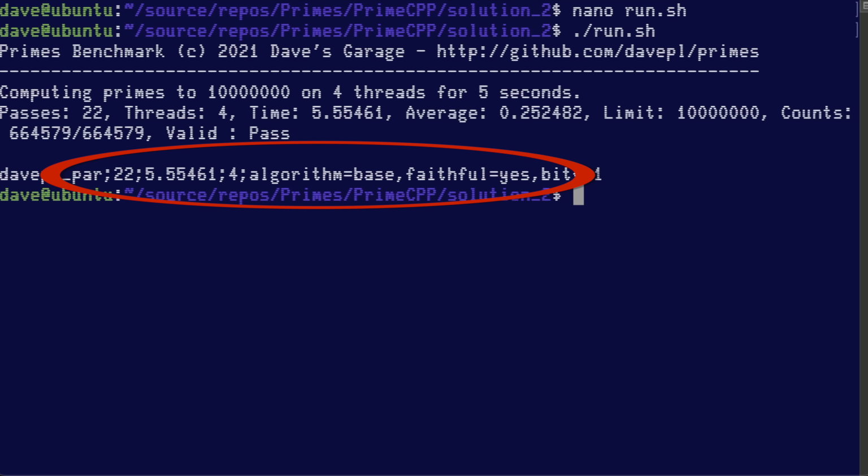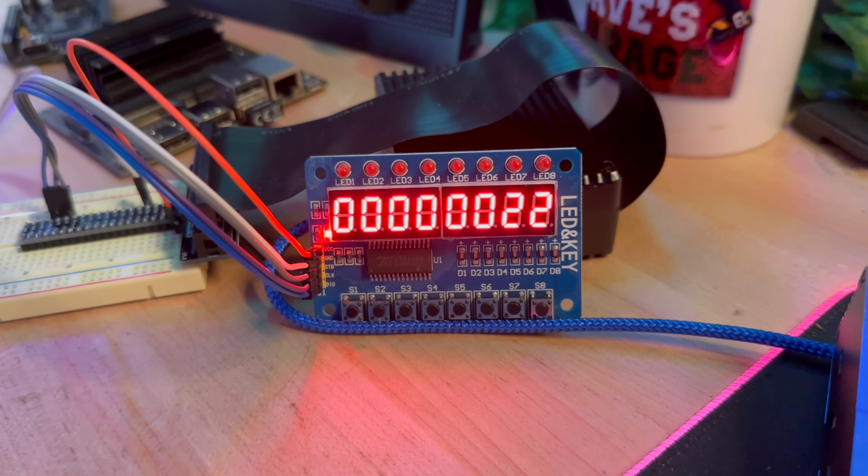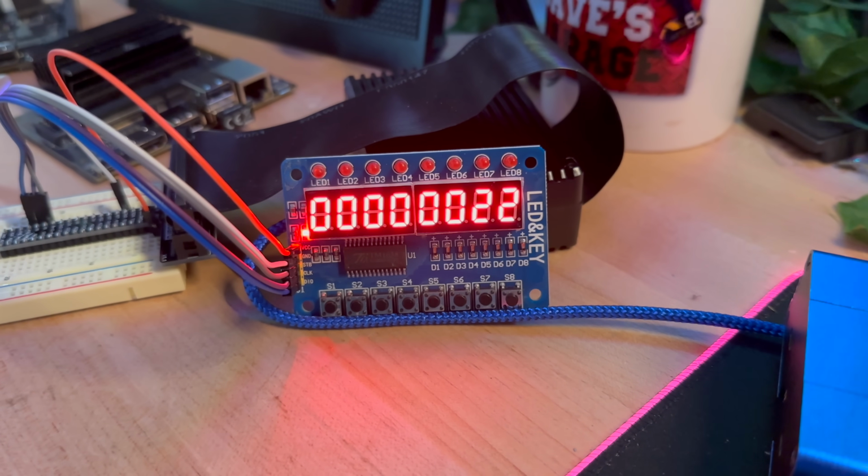When our results come back, we can see that the Pi 3 was able to complete 22 passes using 4 threads, with each pass taking about 1/4 of a second. Overall, that's about 3 times faster than the single-core Beaglebone. But with 4 times as many cores, why isn't it 4 times as fast? Well, my suspicion is the memory bus.